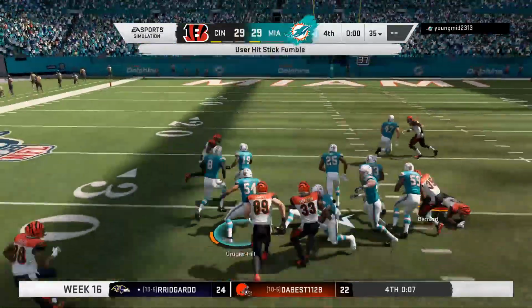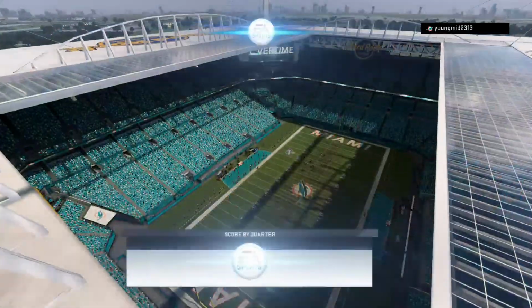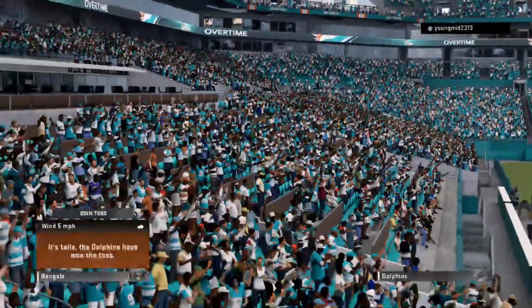Now a hit and a loose football. And this is picked up by the Dolphins. And that will write a finish to this ball game. It's a little teaching moment here. Overtime rules. Remind us how this goes, partner.